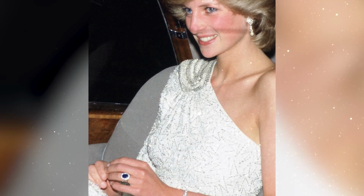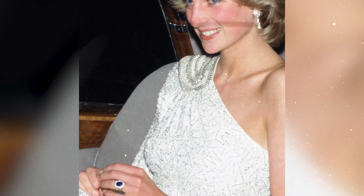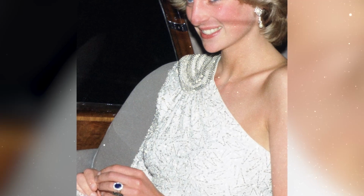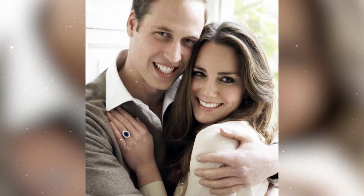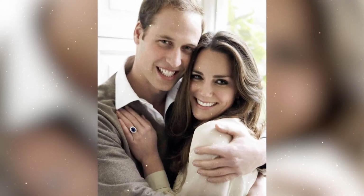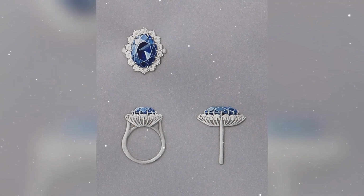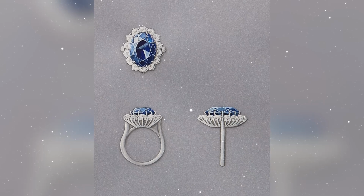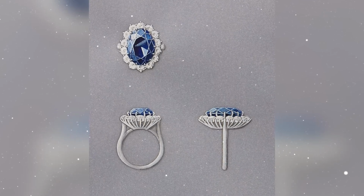After Diana's tragic death in 1997, the ring, according to some sources, was inherited by Prince Harry, but later the brothers agreed that it would go to the one who first decided to marry. In 2010, Prince William presented this legendary ring to his bride, Kate Middleton. Today, Kate, Princess of Wales, wears it constantly, and the ring continues its history, linking 2 generations of royal brides and remaining an eternal symbol of love and memory, as well as the pinnacle of Garrard's skill in creating engagement rings.